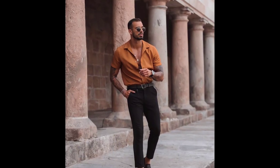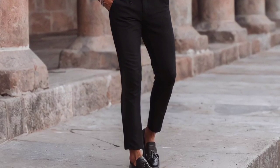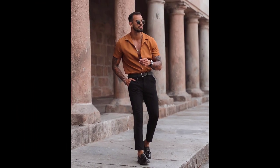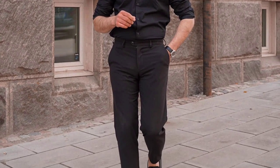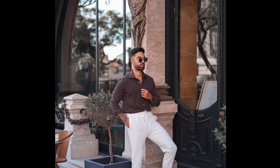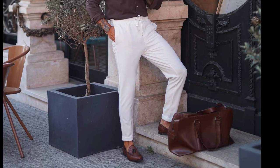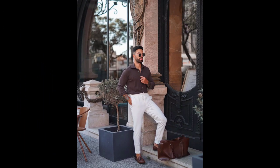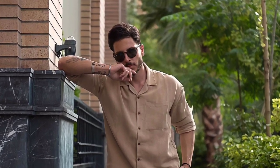For next outfit, you can try bronze color half sleeve shirt with black pant and black loafers. For next outfit, you can try black shirt and pant with black loafers. For next outfit, you can try brown shirt with white pant and brown loafers. For next outfit, you can try cream shirt with off-white pant and white sneakers.